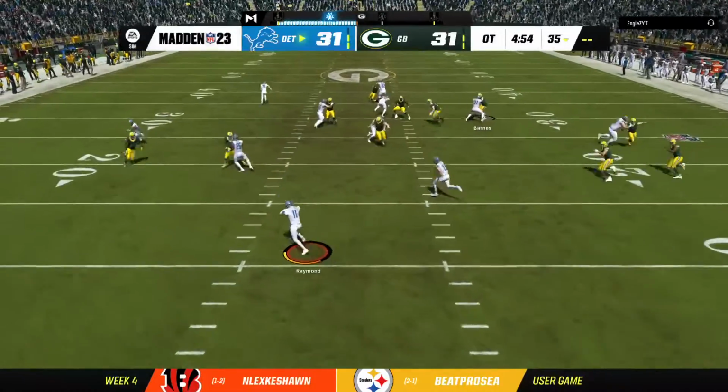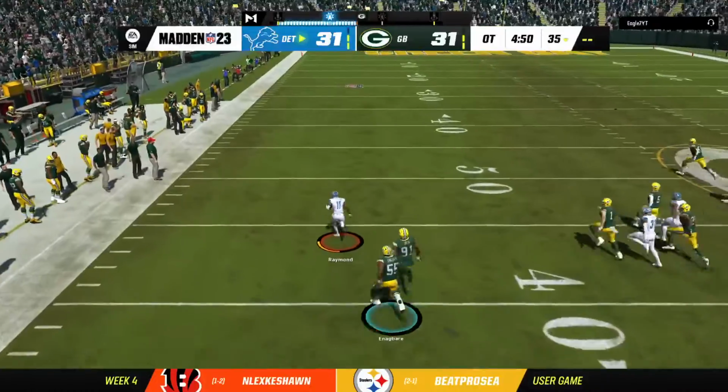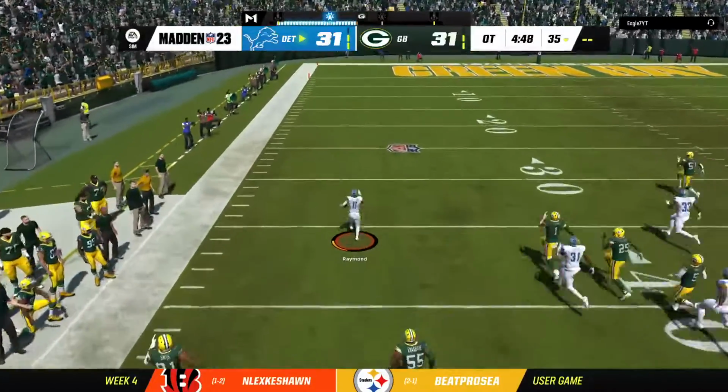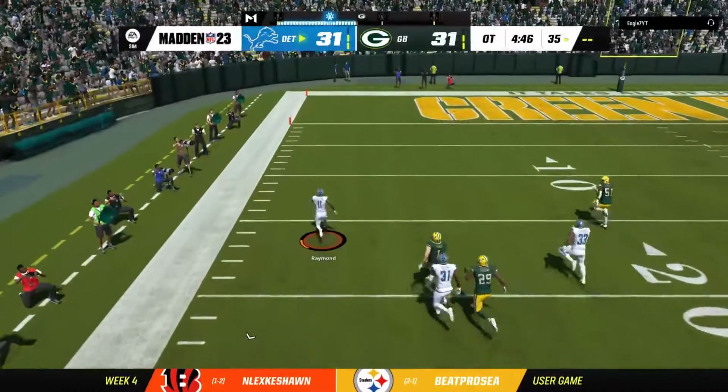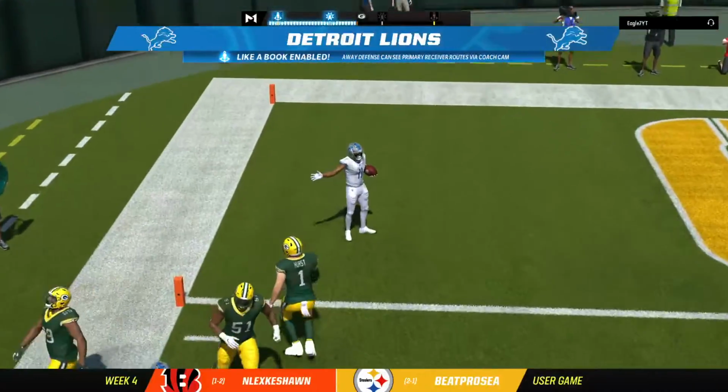Here's Raymond bringing it out. The lane opens here. He's past the 30. Khalif Raymond. And they are not going to catch him. He's in.